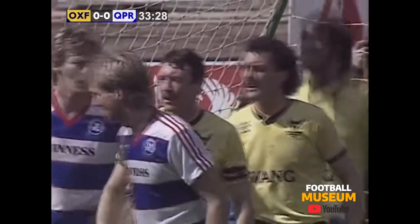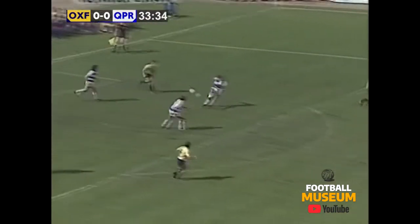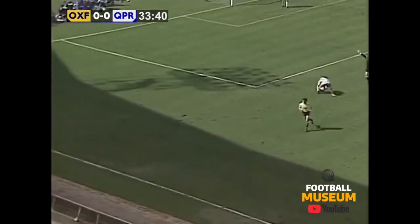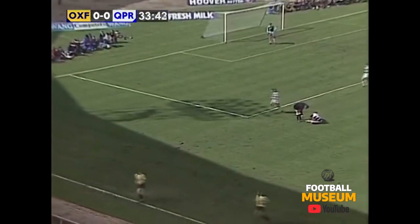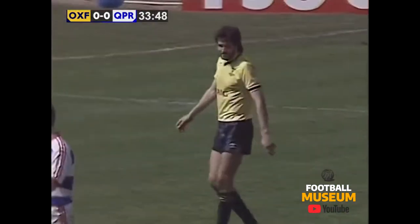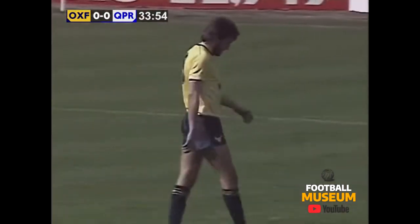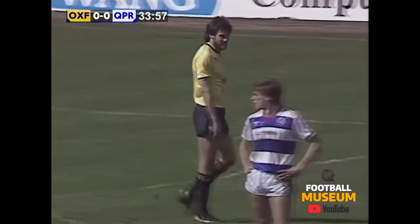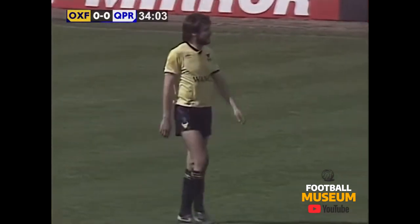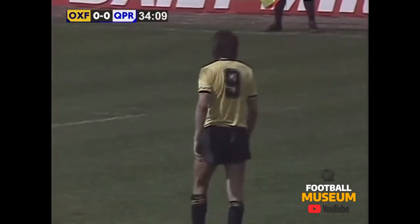Now the big men are up for Oxford again on that goal line. Bannister miscuing badly. In the end, Wicks got it away. James is injured, and I spotted a moment ago that Jeremy Charles looked as though he was in a little bit of trouble as well. I know he's been suffering from a groin strain, and both subs are warming up. Andy Thomas for Oxford and Leroy Rossignol for Queen's Park Rangers.